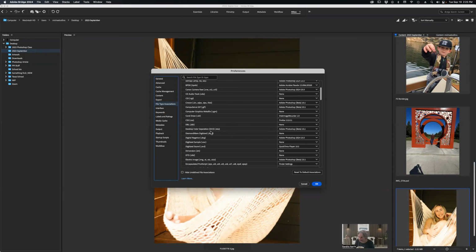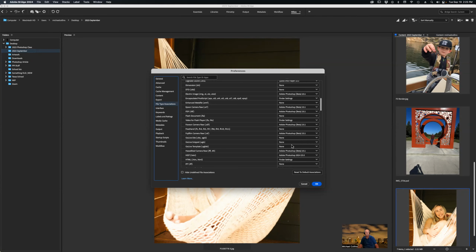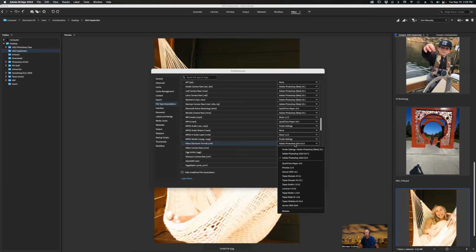But like I don't do desktop color separation, DCS. So I just left it beta. I don't care. Beta took over everything when I loaded it. Epson Camera Raw, if I have somebody that has an Epson camera, then I'll change that. But I don't have any that I know of. Nikon. First thing I change, because I'm a Nikon user, so my NEF file has to be 2024. So if you go into Bridge and you go Command or Control K, it'd be Control K for you, which brings up your preferences, and that's under File Type Associations. And when 2024 loaded, it did not change them from 23 to 24.